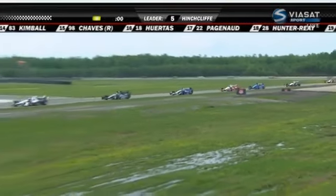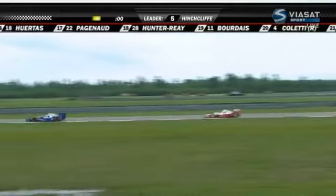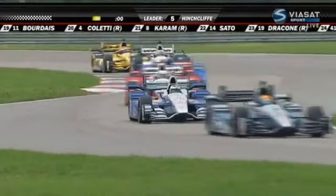Yeah, I mean, you have to take a lot of satisfaction in just not making the mistakes and keeping the car clean to end up in this kind of result. Now, they'll go away and say, listen, I wasn't the fastest car. We didn't have the setup just right.